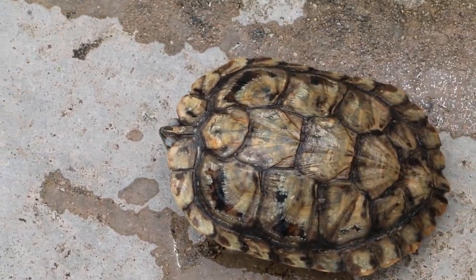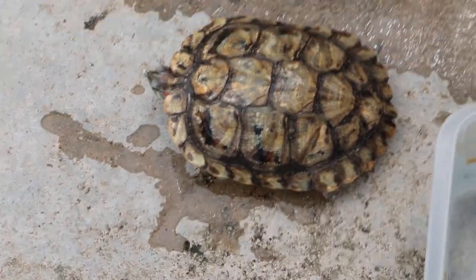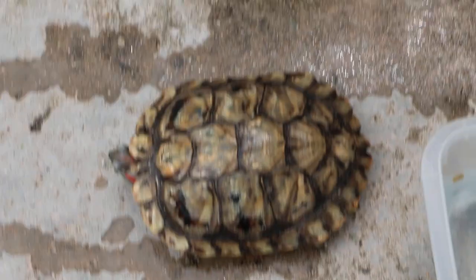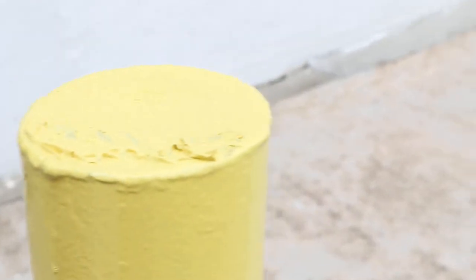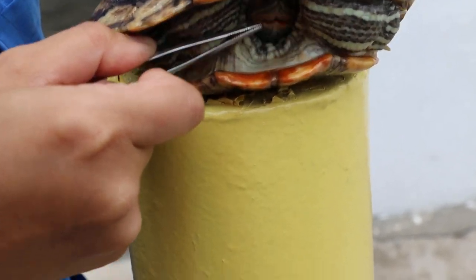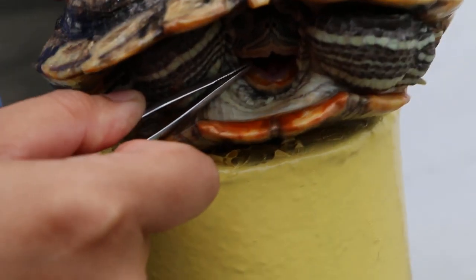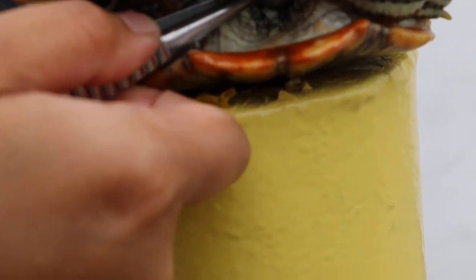Okay, try and open the mouth with the forceps. You have forceps. Let's see. Put it on top of this container there. Ready? Just open the mouth. Okay, I can see something there. Oh, pale, yeah. The tongue is not pink enough.